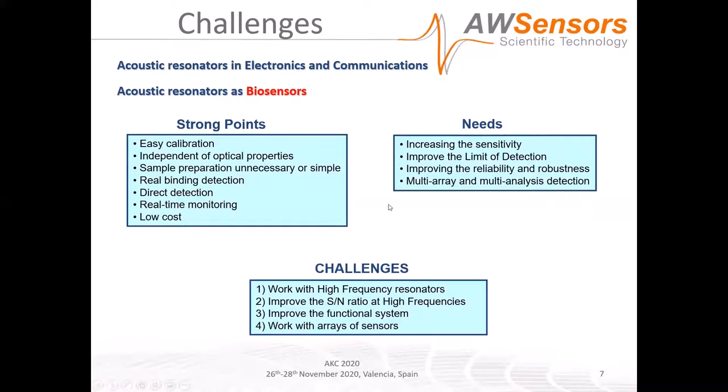The needs we currently have when applying these devices as biosensors are increasing the sensitivity, improving the limit of detection, improving the reliability and robustness of devices, and also having multi-analyte detection.